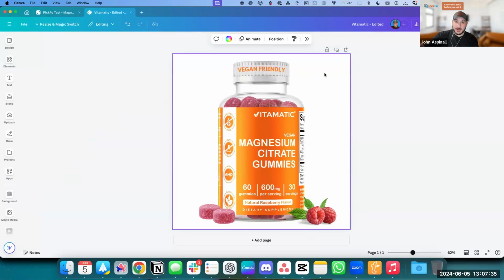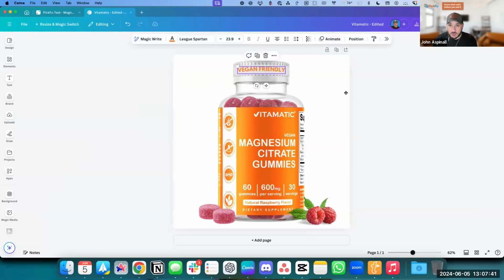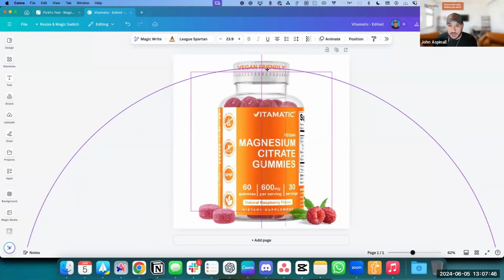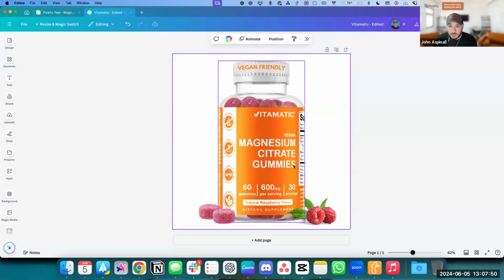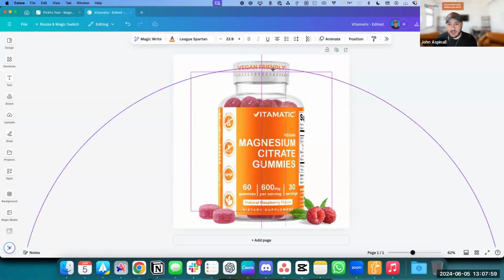You can look on listings on Amazon from top names that are in brick and mortar stores, 20,000 plus units sold per month. This is dead space. So without this over here, you're not bringing the value prop. Putting this here, right? Did you know that it was vegan friendly before I had this? Probably not, even though it says vegan right here, because magnesium citrate gummies is the most predominant thing here. So people might overlook the fact that it's vegan.